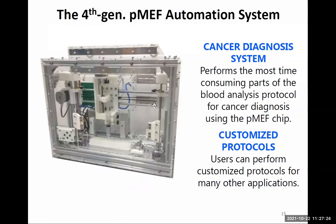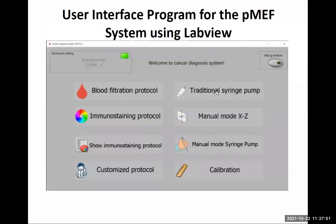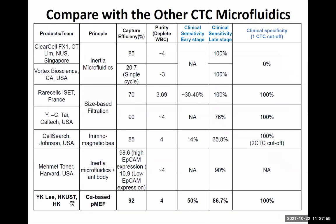And then, of course, we have been working from the microfluidic device, MEMS device, to electromechanical integration. So we are able to do automation and come up with a personalized microfluidic system for practical application with our medical doctors. We have a personalized protocol using computers, and eventually we demonstrate that this CA-based approach can have excellent performance in capture efficiency and also depletion of non-cancer cells, so we can reach good clinical sensitivity, and also clinical specificity is 100%. So that's why, competing with CellSearch, Rarecells in France, and Vortex Biosciences, we actually have excellent performance.